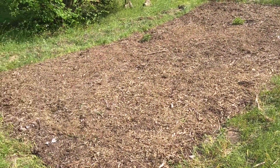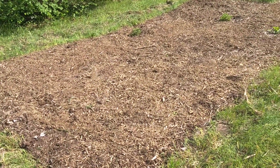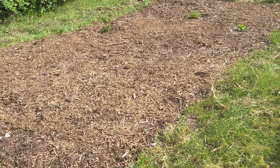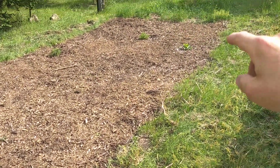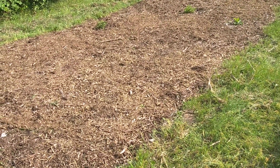So that's it for today. I used up all the rest of the mulch, just kind of filled in the sparse areas. Everything's looking good now. Got rid of all the weeds here, so that's pretty good. Next up will be the strawberry patch, but that's going to be for later. So right now I'm just happy with this.